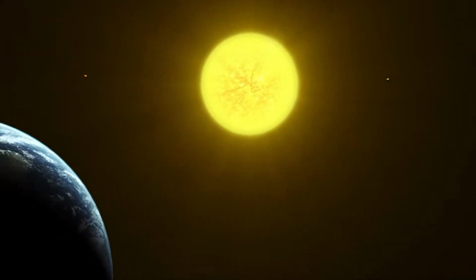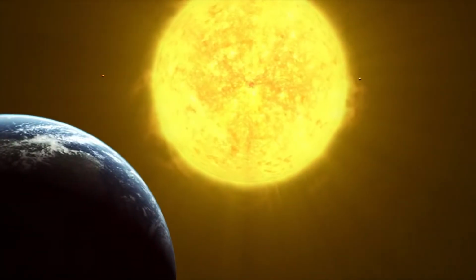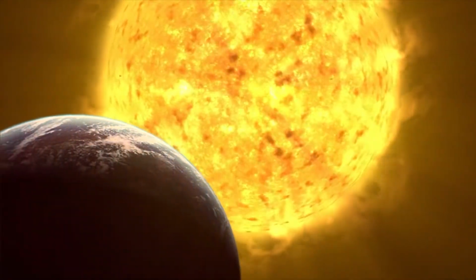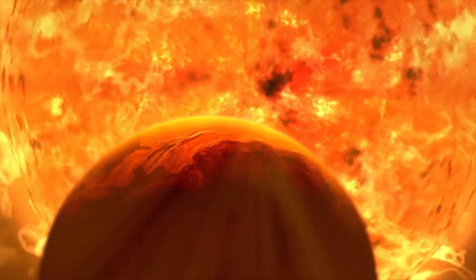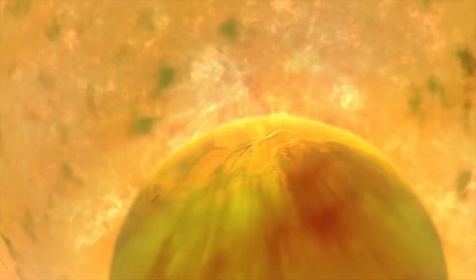As the Sun nears its death, it will become a red giant, which means it will expand and inevitably engulf the Earth. Post the red giant phase, a new habitable zone will emerge, having Saturn's moon Titan in that zone.